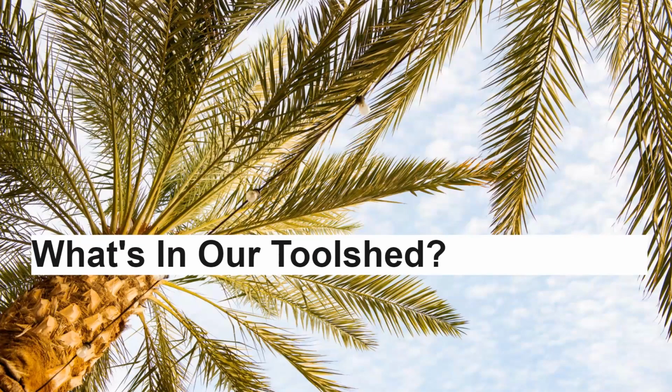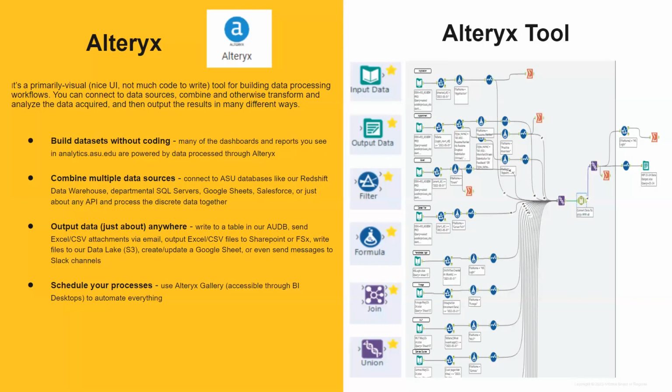So what makes all these dashboards possible? There are two main tools in our toolshed, Alteryx and Tableau. These two tools help us do the data processing and the visualization. Alteryx is a primary tool that helped me build the data source with the data set without coding and combine multiple data sources. And we can output the data anywhere we want. Also, it can help us schedule processes to automate everything, making our work more efficient and accurate.